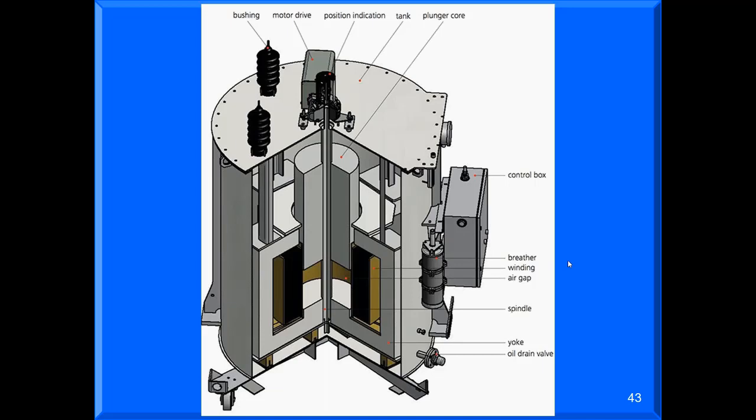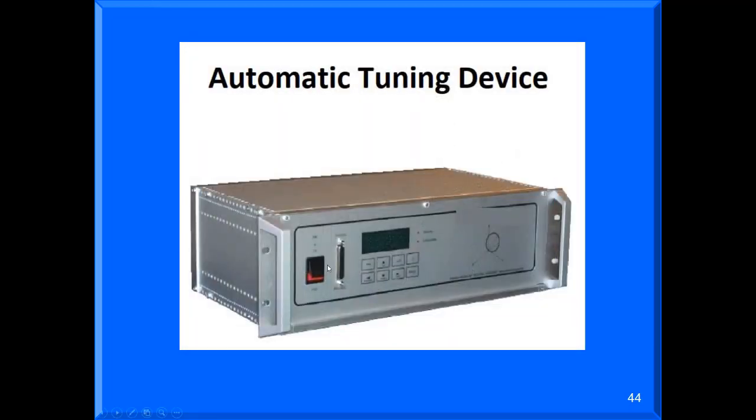They vary the inductance to compensate. Adjusting the core. Exactly. They adjust that core to compensate for whatever the capacitance is. And you've got to have one of these per leg, so it's three of these to adjust each capacitance. Obviously, they've got to have some kind of automatic tuning device.